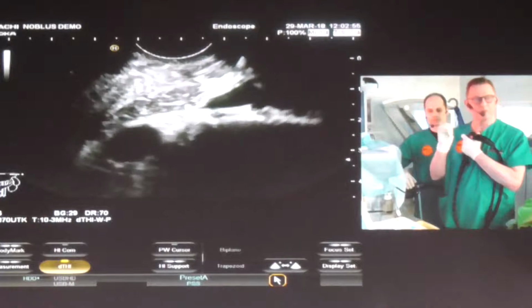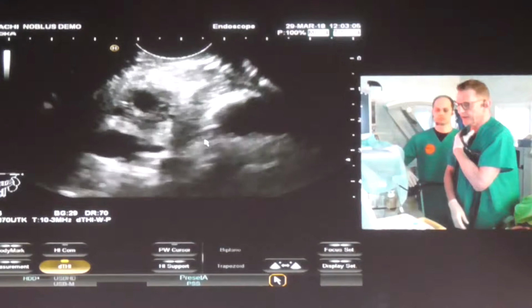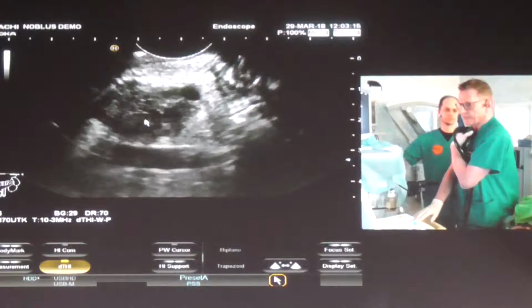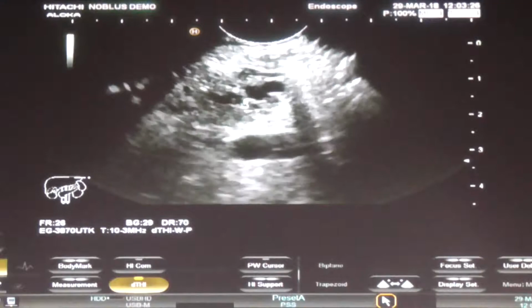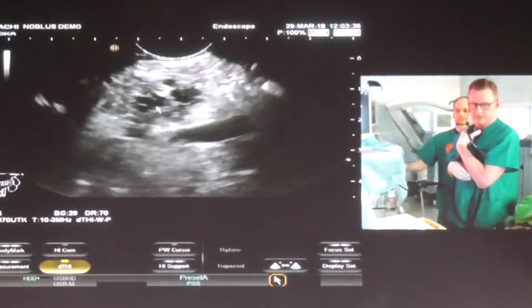I already introduced the transducer into the duodenum, so I'm placed in the second part of the duodenum. What we see here is part of the pancreas, and the aorta can be seen here. Now I turn the transducer a little, and what you see here is the cystic lesion. As you can see, this is a multiseptated process. Imaging-wise, it looks most likely to be a serous cystadenoma. So you think from the image it's more like a cystadenoma, right? Yes.